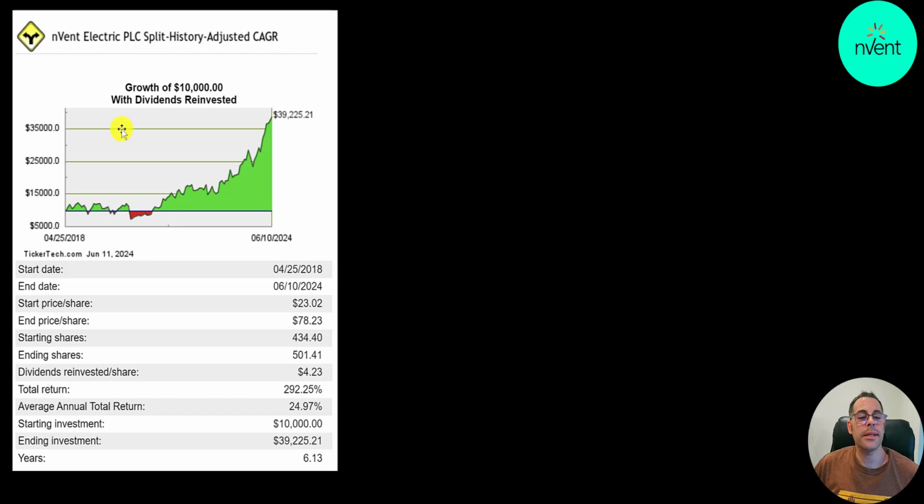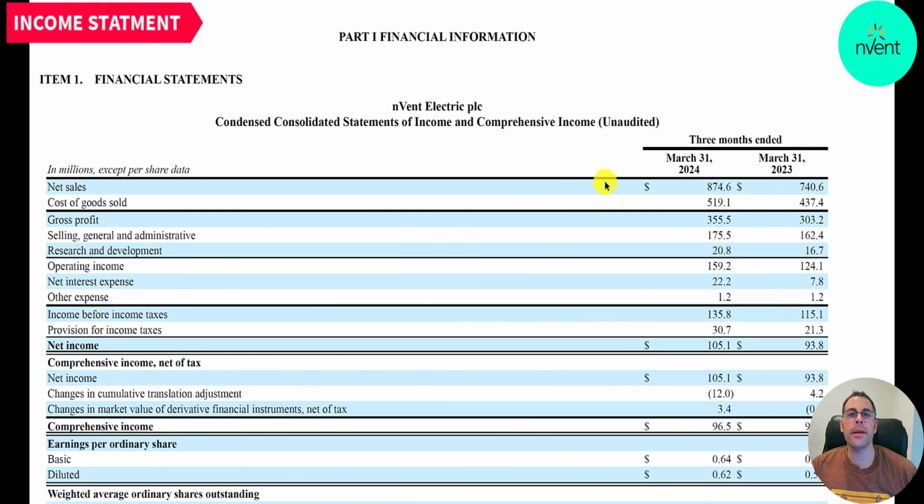If you put $10,000 into this company when they started trading, after about 3 years you would have been in the red, but the stock has taken off. Your $10,000 will be $39,000 today. That's a pretty good return in only 6 years. A 25% annual return, a 290% total return. Let's take a look at their financials.